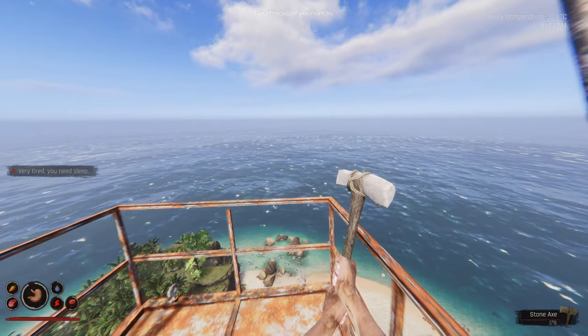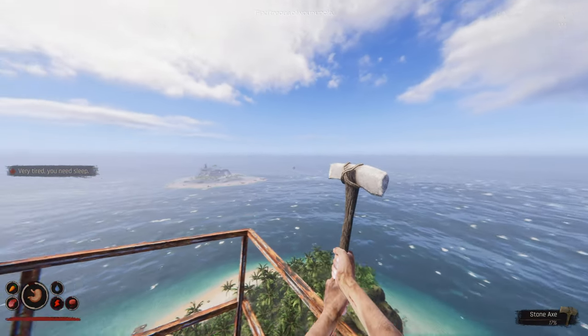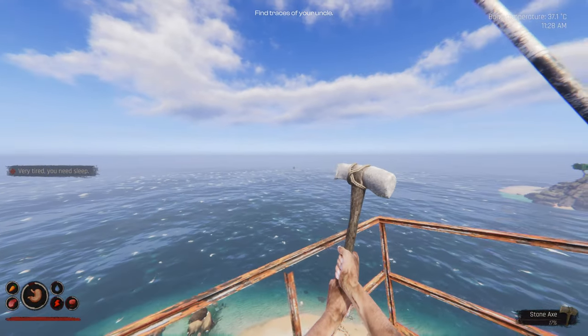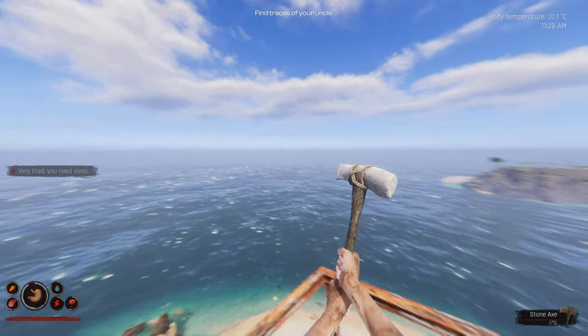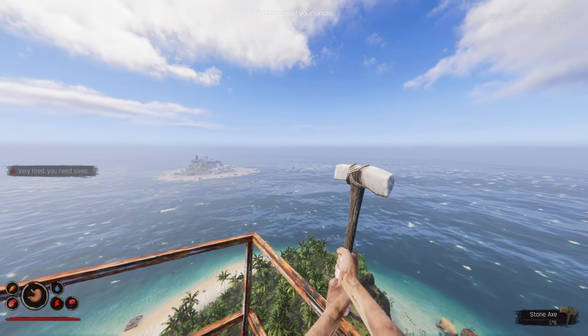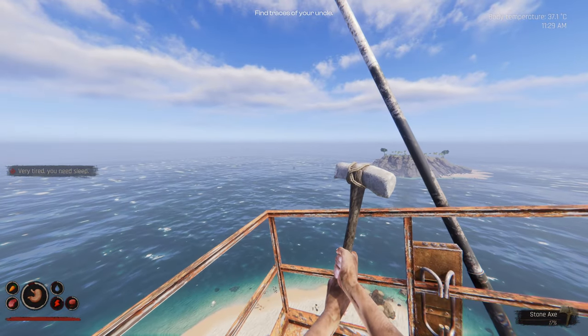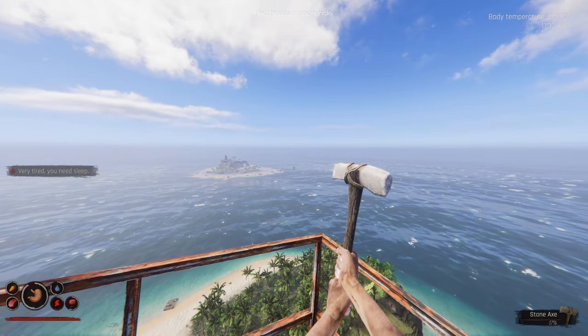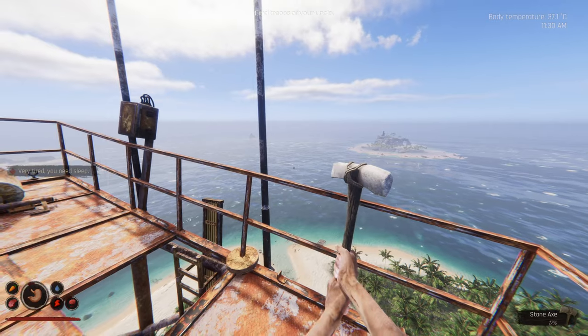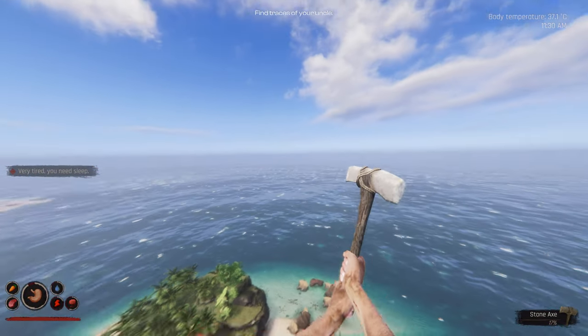Could you imagine being in a place like this and just looking out at the vast nothingness that is the ocean? I mean, don't get me wrong, the ocean is a beautiful place, but it is scary. Really scary. I mean, look, just nothingness. Apart from a few dotted islands. Absolutely nothing.